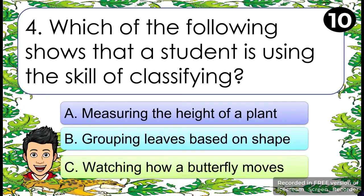Number 4, which of the following shows that a student is using the skill of classifying? A, measuring the height of a plant. B, grouping leaves based on shape. C, watching how a butterfly moves.